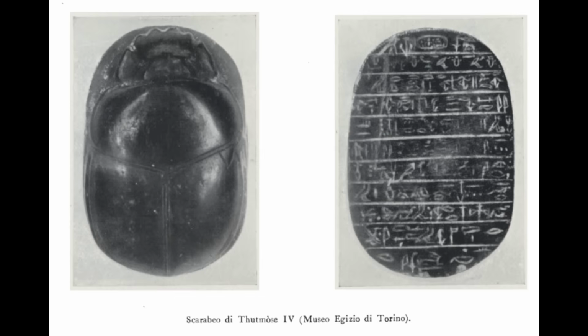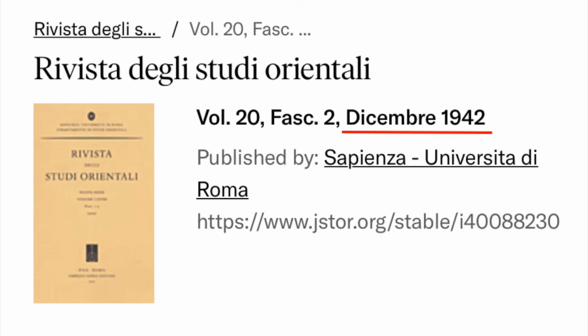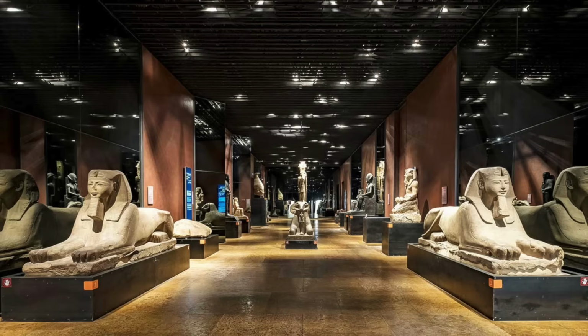But still, no one has any idea how Thutmose IV's heart scarab got to Sardinia, and I haven't ever seen anyone talk about it except for Reeves and the Italian guy who was somehow able to publish it during World War II. He also recorded that it's currently sitting somewhere in the Egyptian Museum in Turin, but I haven't really been able to find it.